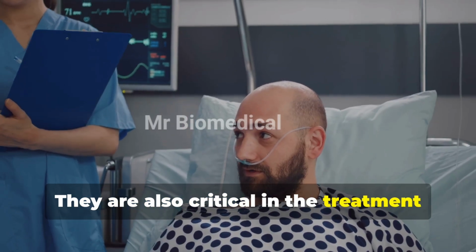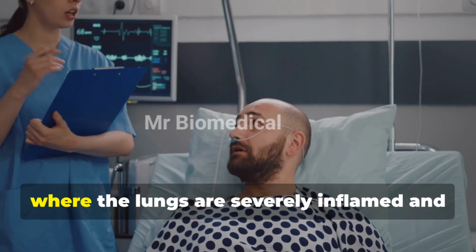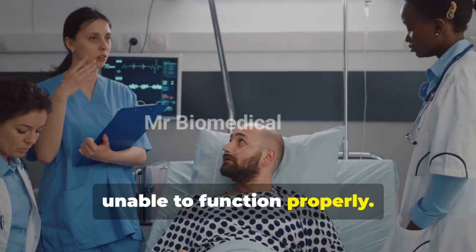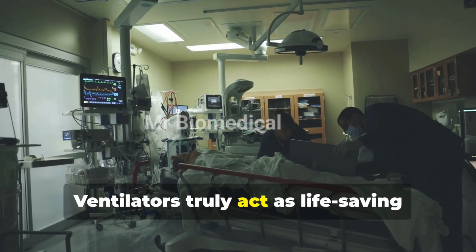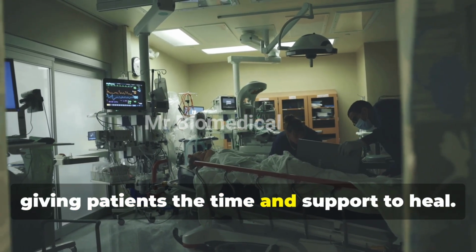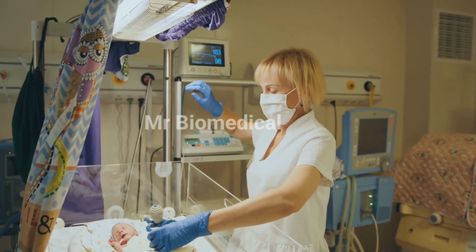They are also critical in the treatment of conditions like ARDS, where the lungs are severely inflamed and unable to function properly. Ventilators truly act as life-saving devices in these scenarios, giving patients the time and support to heal.